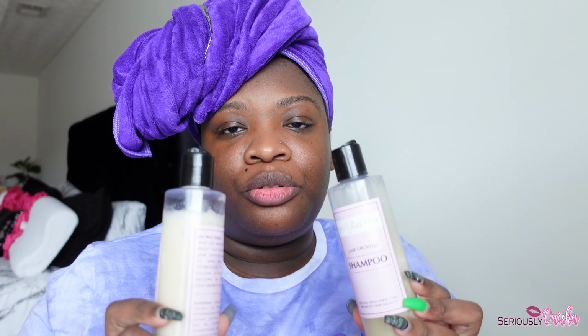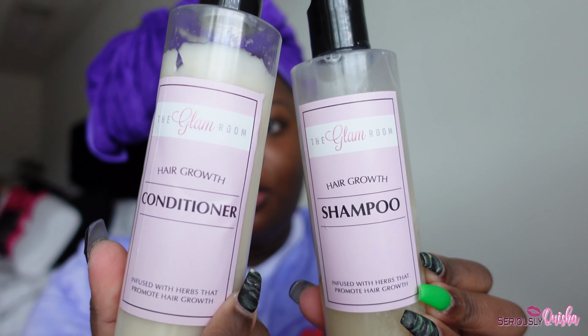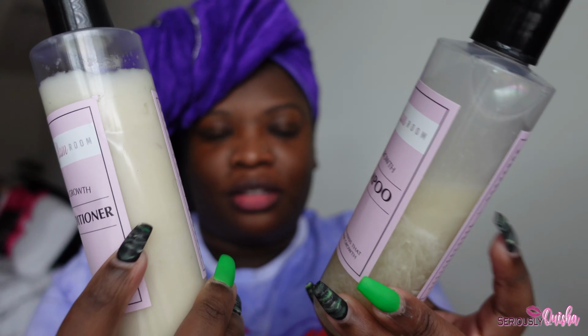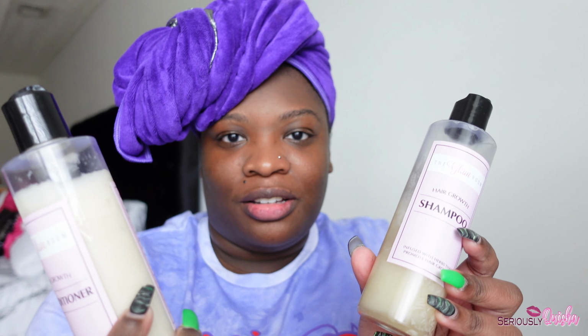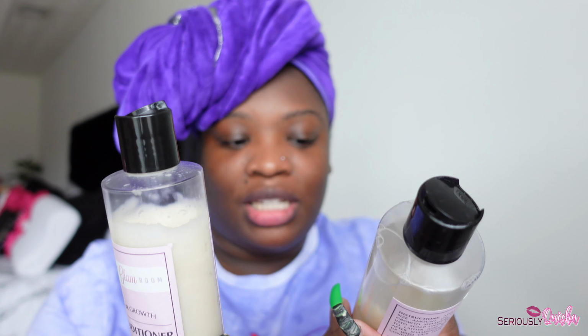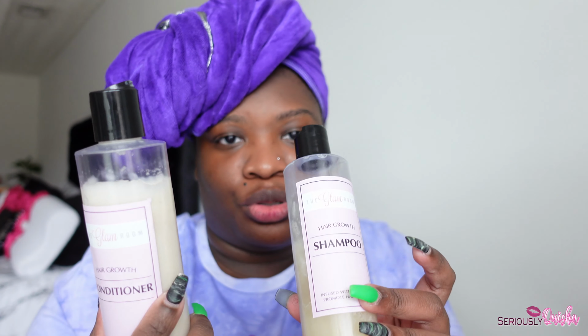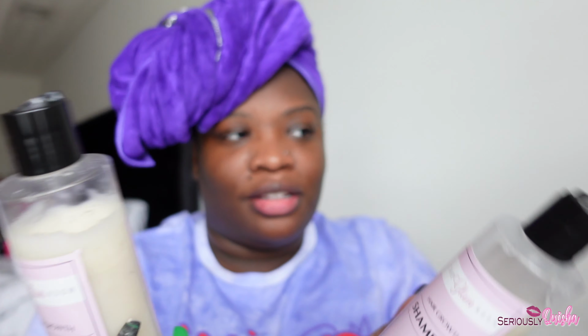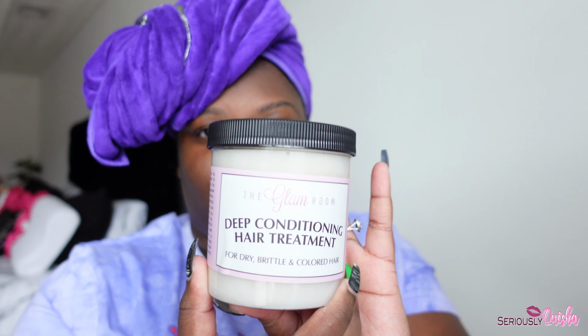So I just shampooed my hair with the shampoo and the hair conditioner from the Glam Room, and I've used these products plenty of times before. Very strengthening. They smell very herbally, so if you don't like that type of smell, this ain't the product for you. But my hair feels stronger, and yeah, go in with the deep conditioner from the line.